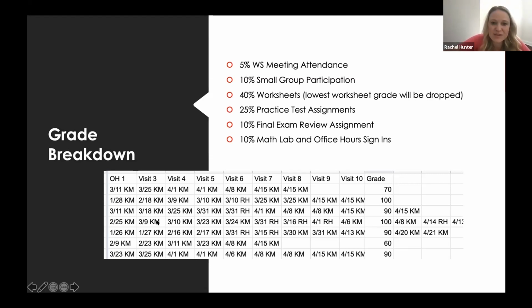So you can see here, I actually copied and pasted an example of how we tracked this: just what date they attended and the initials of who hosted that office hours or math lab. And then they got a grade for that. You can see some students attended more than 10 times, and obviously some students didn't get their full 10 visits in.